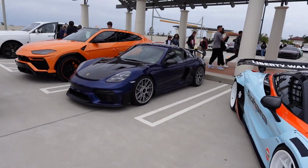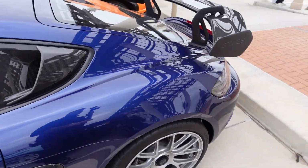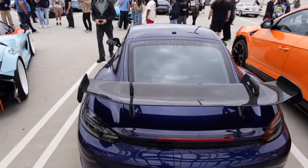And then next to it, we have a beautiful GT4 RS as well. Love the color on this. Very similar to that Pista that we checked out earlier on. Very pretty silver wheels on there. You have all the carbon on the backside. What an awesome car. Love these little things.